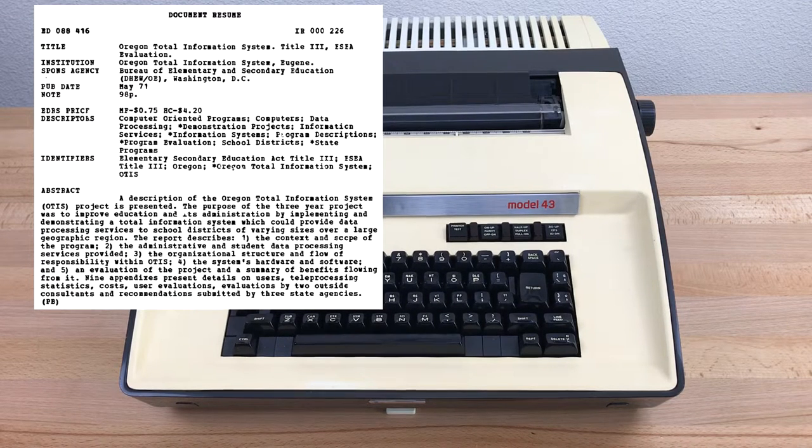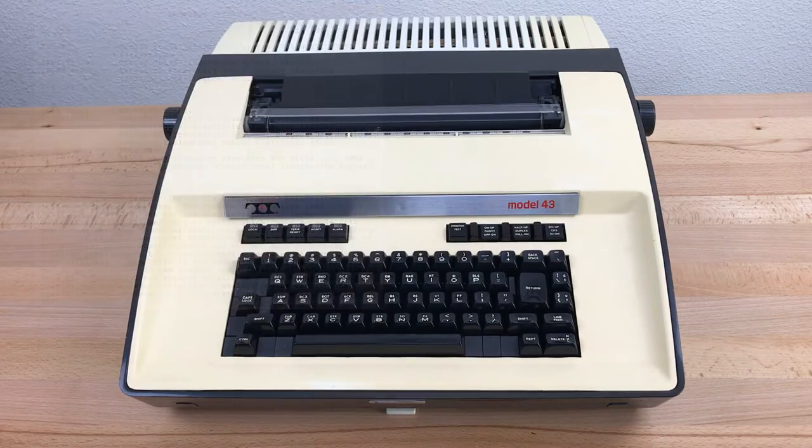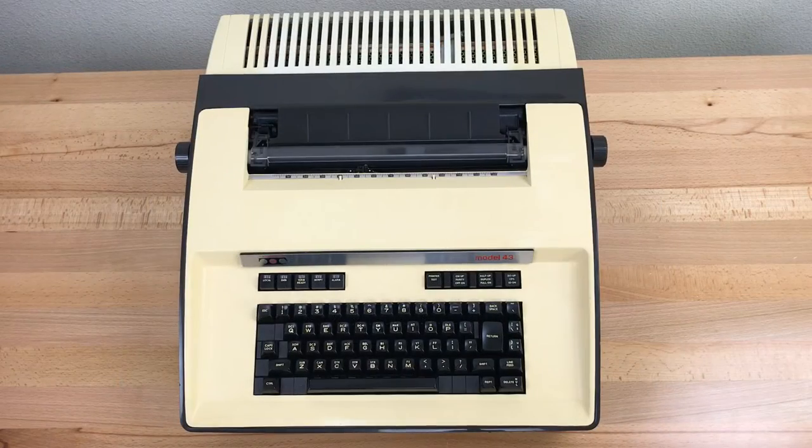It was a timeshare system used in schools all over the state of Oregon. We had a few of these terminals in different locations around my high school. Student logins would drop you to a BASIC prompt, and I remember playing games like Star Trek and writing my own BASIC programs on one of these.